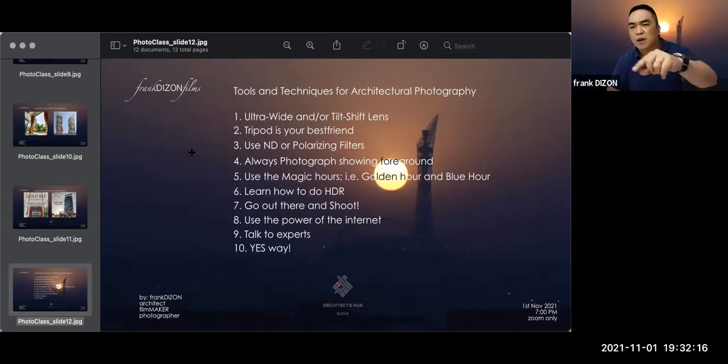That would come where I think I would skip to number four, always photograph showing foreground. All right. Anyway, that would be beneficial to, aside from showing more foreground, keep your verticals verticals and your horizontals horizontals. Okay. Don't angle it like this. Don't skew it, because you'll have a hard time, especially in projects where you guys are in. As soon as you flip out your phone, don't do like this or do like that.